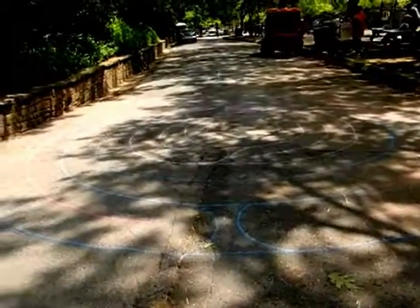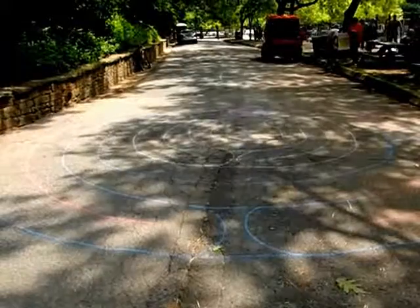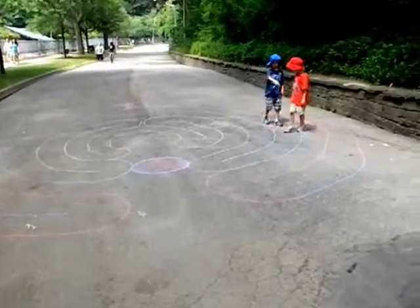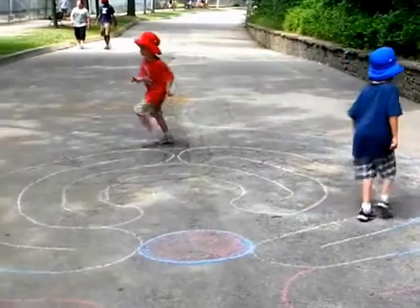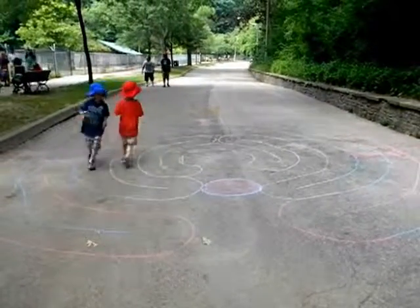I'm going to fill in the labyrinth with some more chalk in a moment. And this is why we build labyrinths.